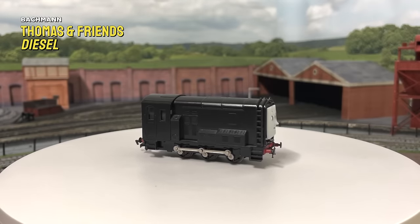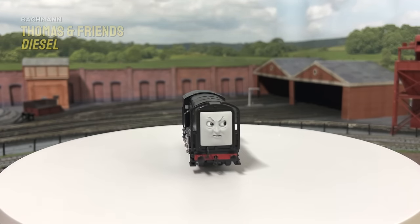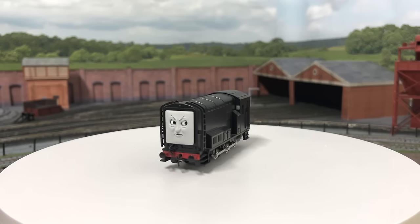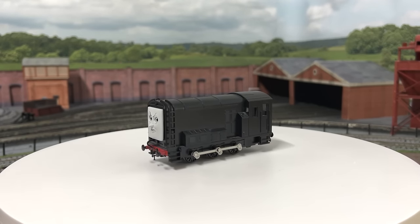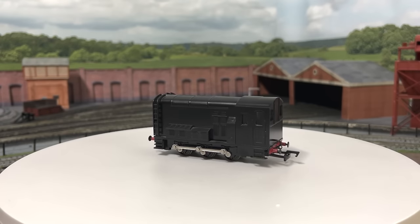Here's my prop accurate Diesel. I cut out the cab windows and sprayed him with a matte finish. A very simple mod, but effective. I love the Bachmann Diesel, it is such a brick, and it's one of their best ones in my opinion.